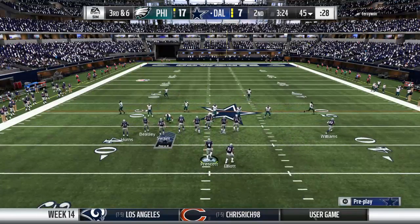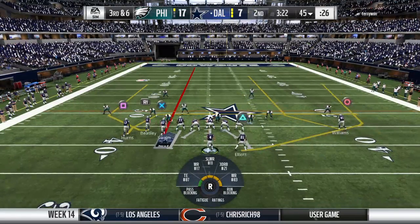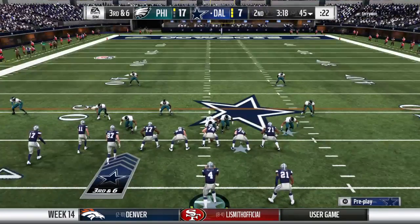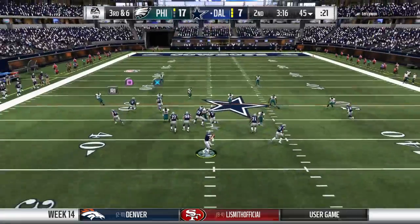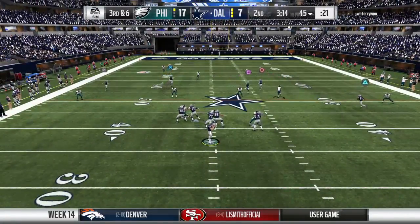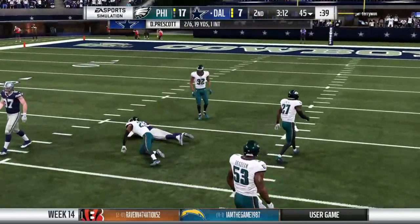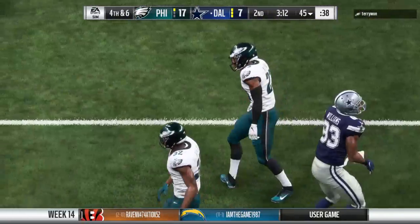Run. You go 46. Prescott from the gun. And incomplete. The contact made the ball roam free and brings up 4th down.